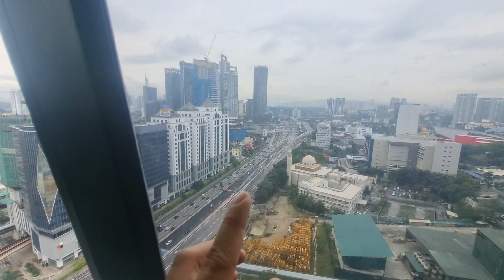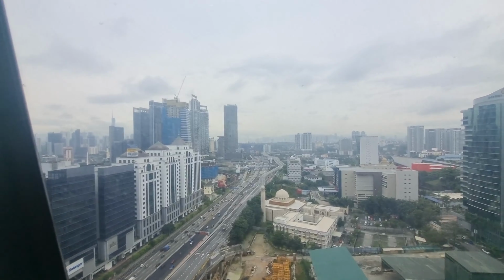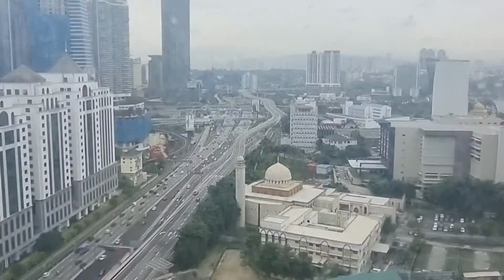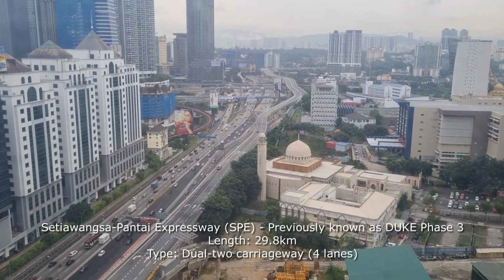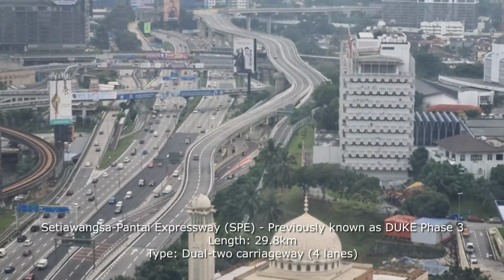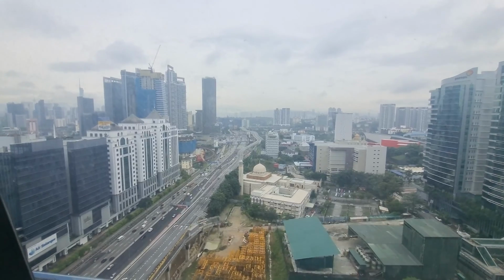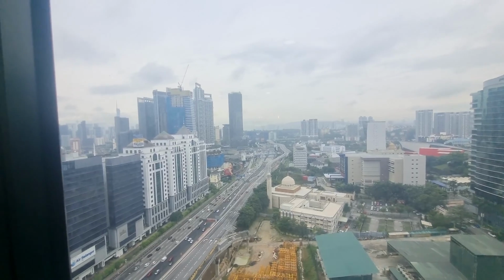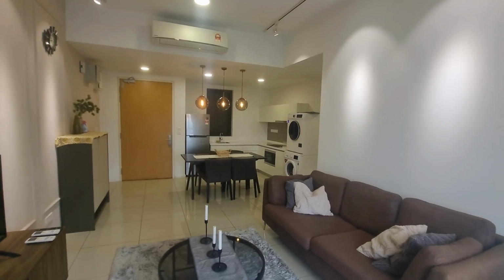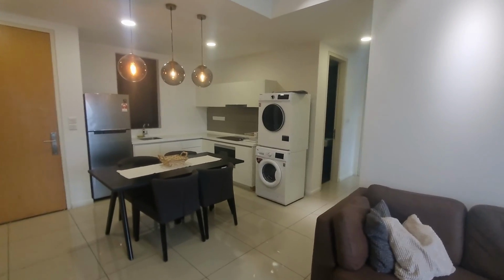This curvy highway that you see here is basically, let me check. Oh, this is the Duke Tree, recently opened, which is the Setia Bangsar Pantai Expressway. It's quite a number of records for this expressway operating in Duke Tree. It's an elevated double decker something, but yeah, it's quite a nice highway in short.